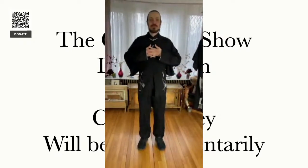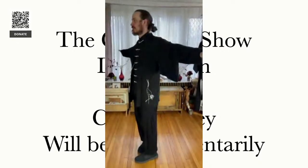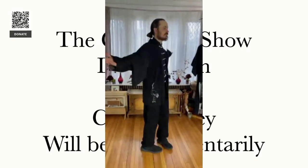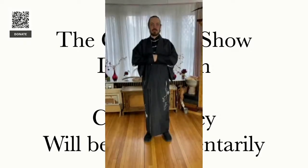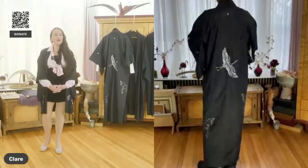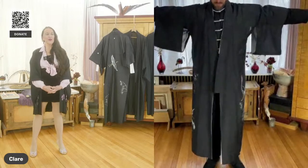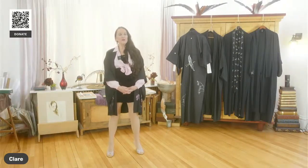I love multi-purpose, multi-expression, and I love that the kimonos, jackets, the clothes I'm making with these stencils look good on a young, tall male and can look good on a mature, not so tall female. We have many uses for them. So that's what I'm up to.